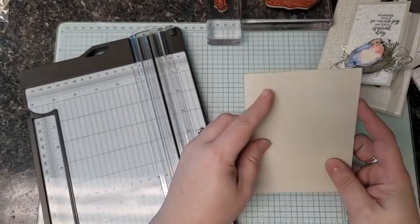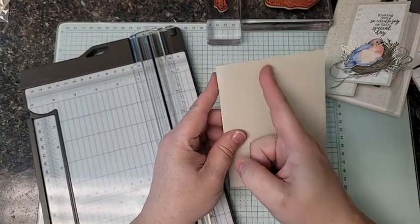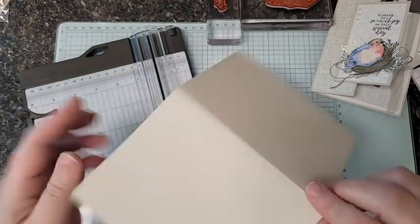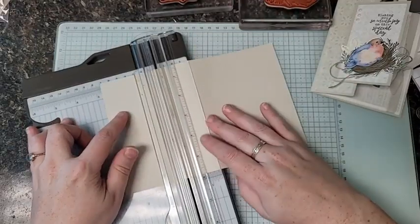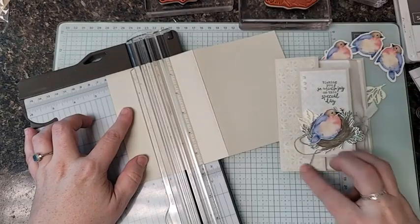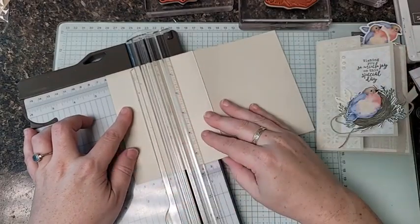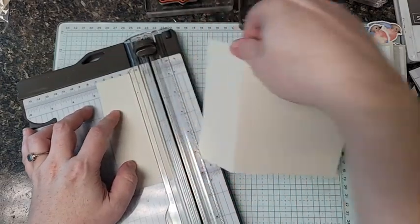We're going to put that card base in our paper trimmer and cut off part of the front. We're actually going to cut off 2¼ inches from the front of our card. So that will leave us with this little 2-inch wide panel here. Okay? Don't throw this away after you cut it because we're going to use it, but 2¼ is going to get chopped off the front of the card.